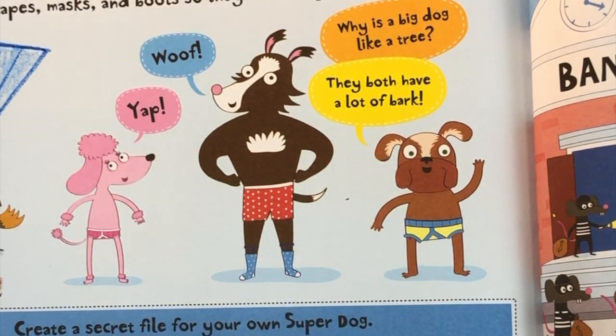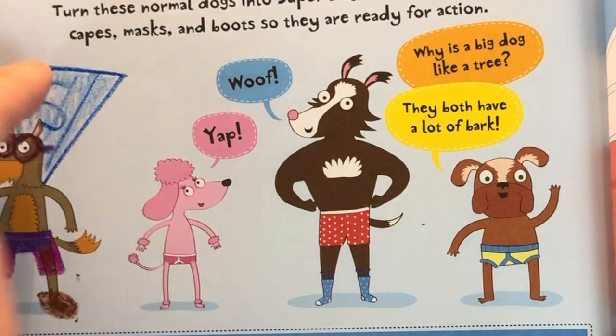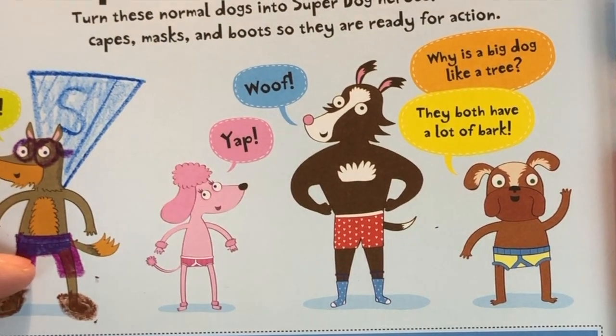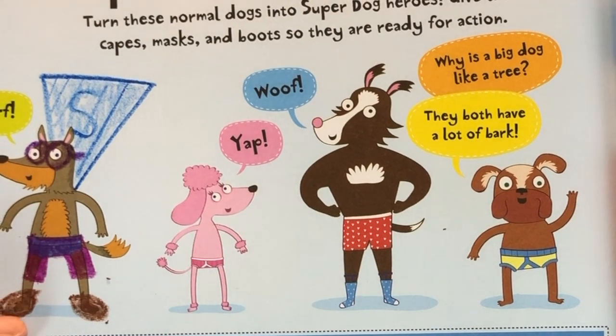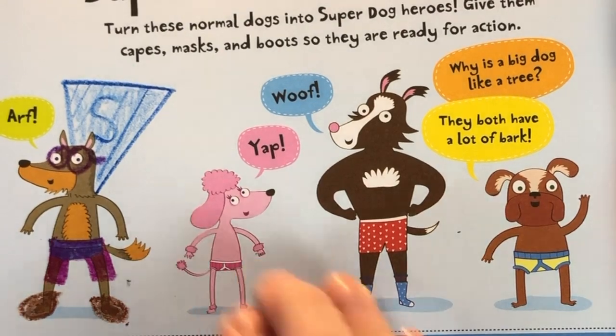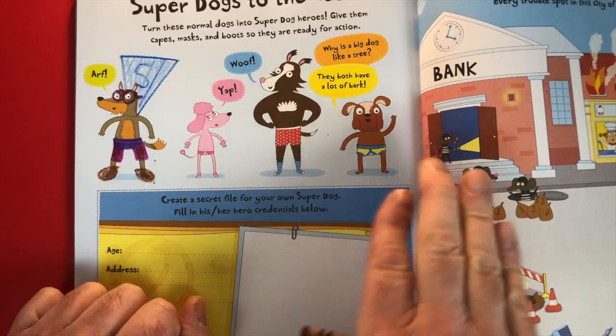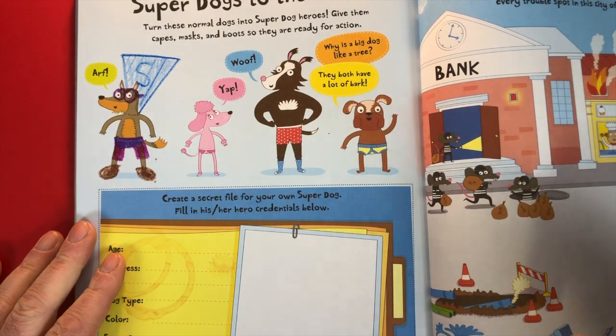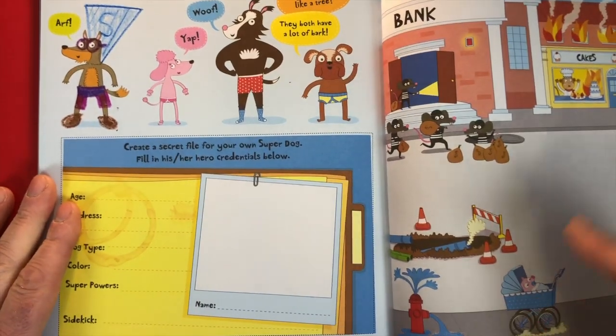Let's see how you're going to decorate your dogs with capes, with masks, with super pants, and super boots. All right, so that's your job. You have a lot of work to do to get your super dogs ready, because then they can fly over here and fight the fire, fight the bad guys, save the piggy, right? They can do all those things.